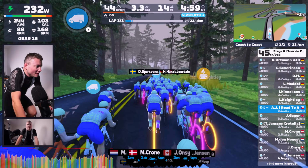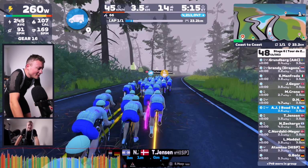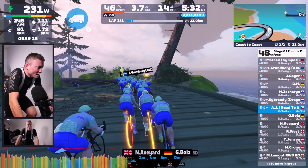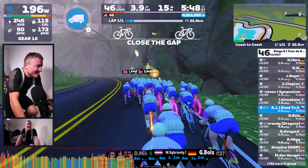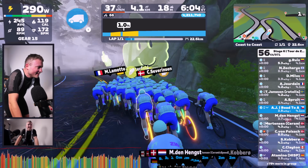Now, if you've watched my last race, you might remember that I experimented with 50% trainer difficulty and it went really well. I ended on the 6th spot, but it was a pretty flat course, so the advantage from the trainer difficulty wasn't as prominent. And this time I'm going to try even lower settings.